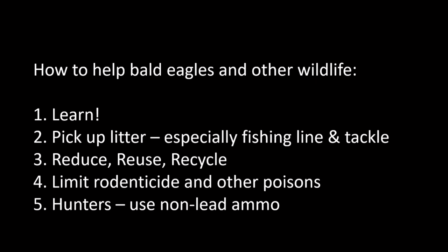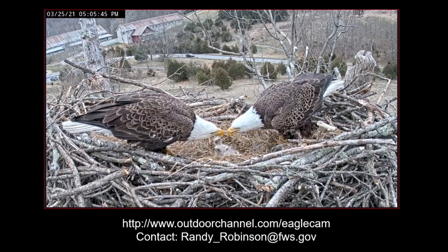We can help them out by learning about them like we're doing now, and picking up litter, especially fishing line and tackle. If you're out in the outdoors, please help us out there by picking up litter. Reduce, reuse, recycle, save energy. That always helps not only us humans save money, but it helps wildlife. Limit rodenticides and other poisons in the environment. They're bad for all animals. Eagles and other birds of prey hunt them. And hunters, please use non-lead ammo, because bald eagles and other raptors can get lead poisoning from that.